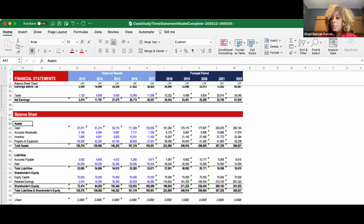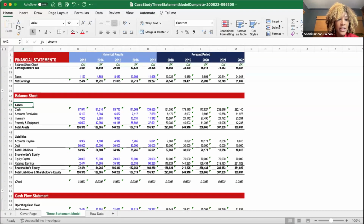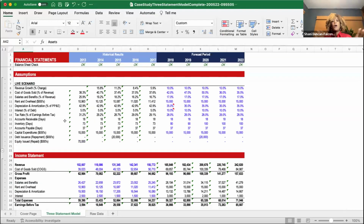All right. So just so that you guys can see how you'd want it to look. Yes, you're going to have your software and yes, it's going to be able to populate everything. But okay, you don't have your software and you're using Excel. This is how you'd want to set it up, okay? You would want to set it up where you have your historical results and then where you're able to forecast what you want in the future.